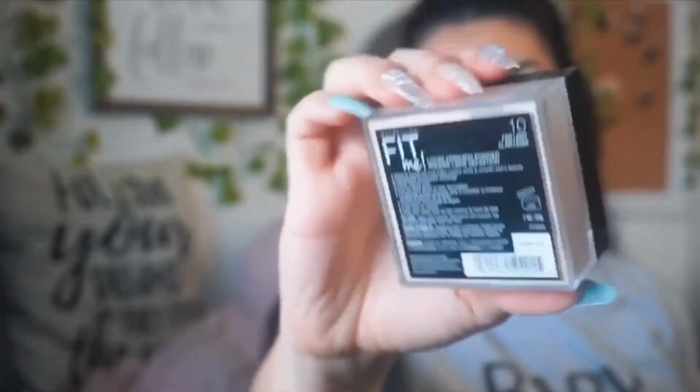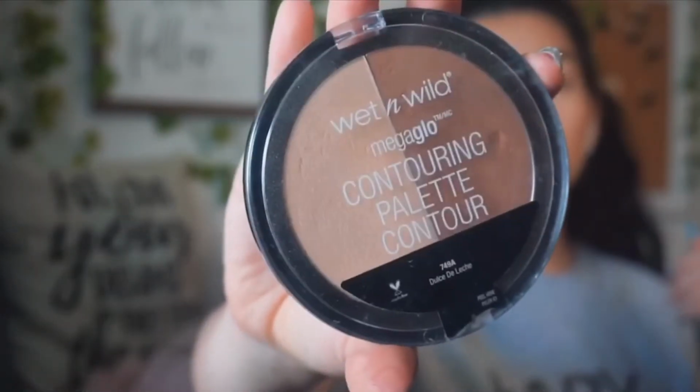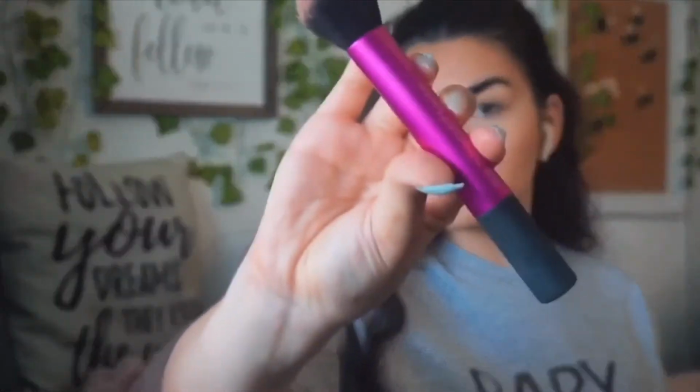Now we're going to set the face with this powder by Maybelline. Honestly, I really enjoy this powder. And it really sets and locks in my concealer so it does not crease. And then I do this contour. This is mainly drugstore products. Then you gotta blend it out. Then I'm doing blush. I found this one on clearance and it's pretty good. I really enjoy the color. It's like an orangey red.